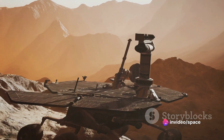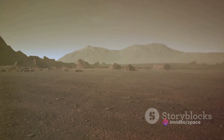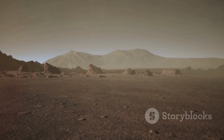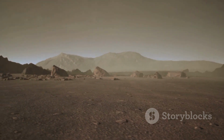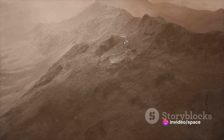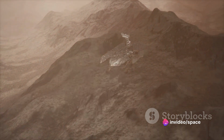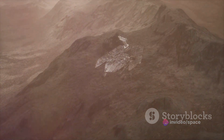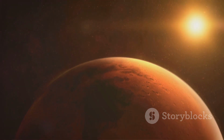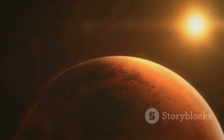Moreover, this thin atmosphere also means that Mars experiences less weather activity compared to Earth. The planet's weather patterns are typically characterized by dust storms, which can envelop the entire planet and last for months at a time. These storms are driven by the thin atmosphere and the planet's dusty surface. In conclusion, Mars's atmosphere, composed primarily of carbon dioxide, with traces of nitrogen and argon, is a thin veil that plays a crucial role in the planet's climate and weather patterns.